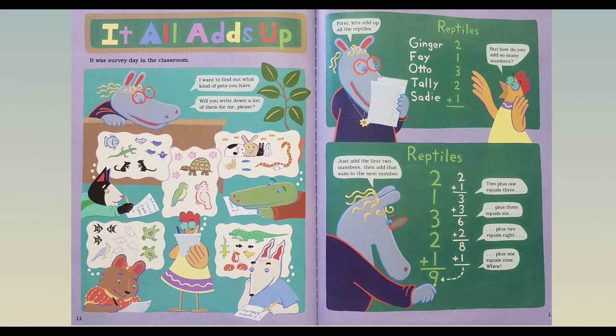It all adds up. It was survey day in the classroom. I want to find out what kind of pets you have. Will you write down a list of them for me, please? First, let's add up the reptiles. But how do you add so many numbers? Just add the first two numbers and add that sum to the next number. 2 plus 1 equals 3, plus 3 equals 6, plus 2 equals 8, plus 1 equals 9.